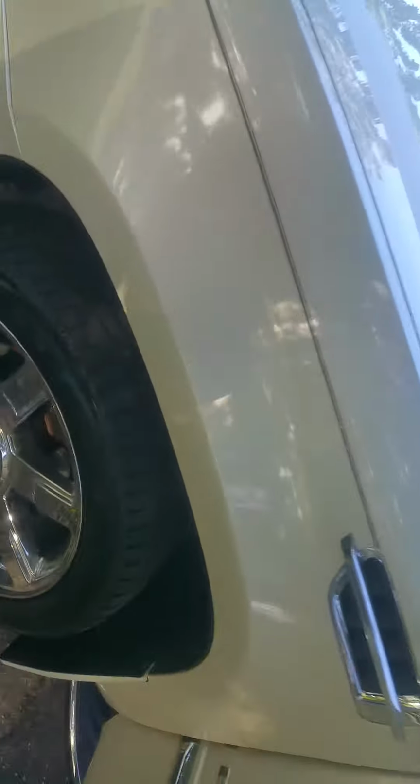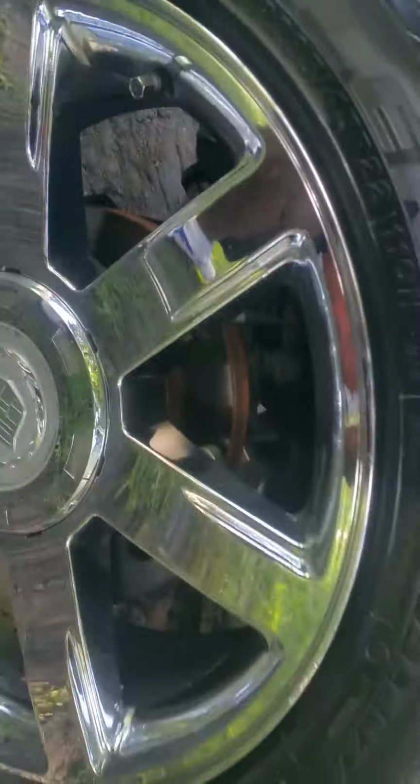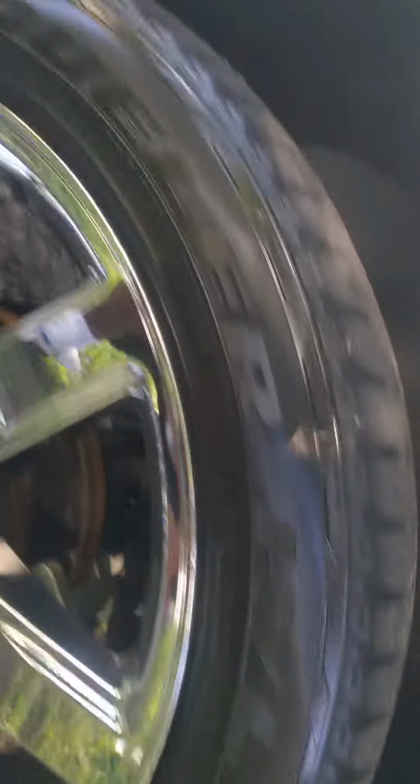Then I went here. With his rims and his tires. Okay, all right. Oh yeah, in here. I'm also gonna hit this with some dressing.